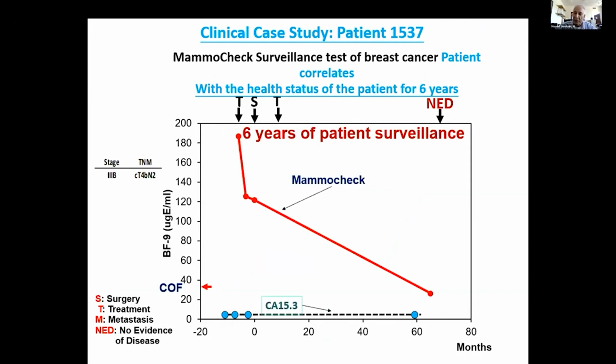And the patient was discovered, after all this follow-up and treatment, to be disease-free, no evidence of disease, which is what the NED means. Indeed, we could follow that patient, and we could follow that the MammoCheck test, which follows the biomarker in the blood, went down to a level that became close to normal. So in this clinical capacity, we have been able to identify that this biomarker can follow the patient and can tell us exactly, years ahead of time, whether the cancer is recurrent or not.